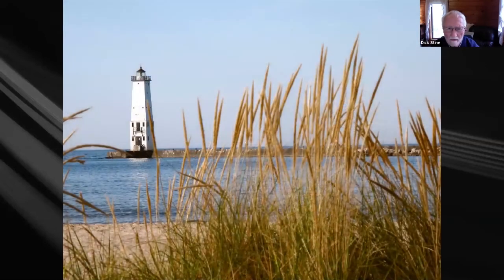Okay, is that about it, Jonathan? Oh, there's one. That's another Michigan. Not outstanding, but I like the composition, and the combination of grass, sea, sand, bird droppings. It all helps make the picture.